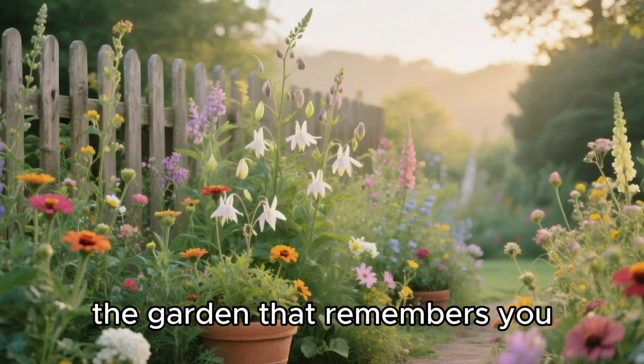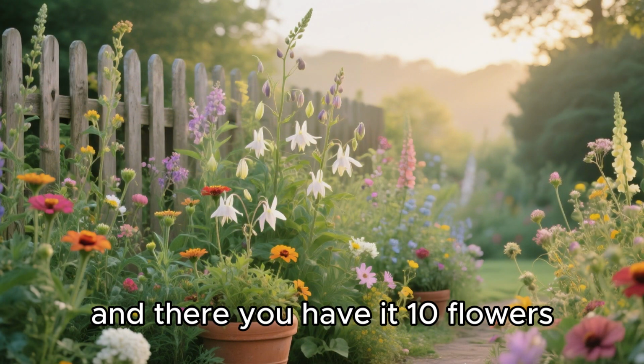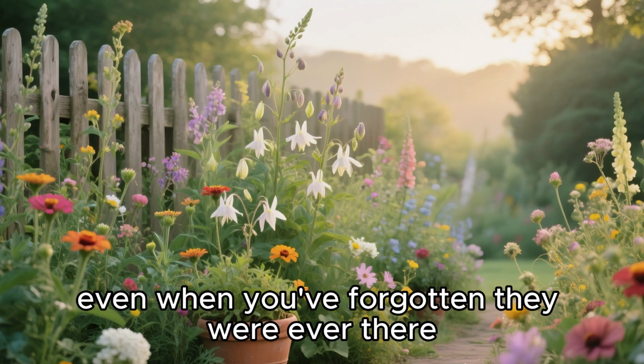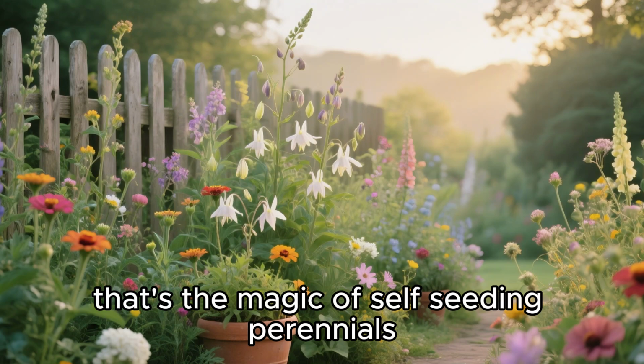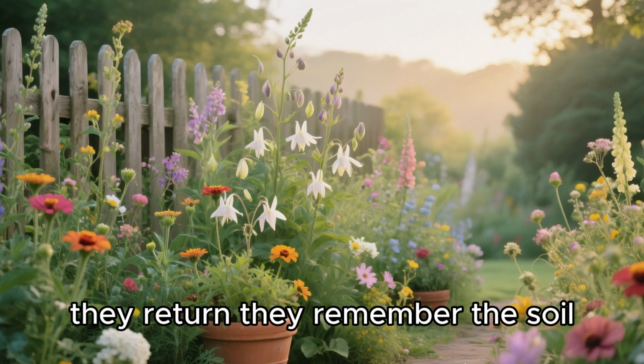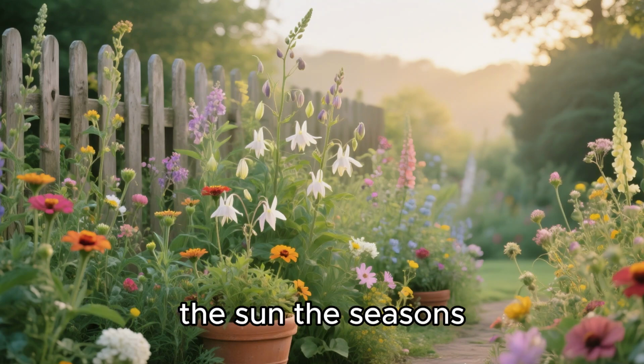The garden that remembers you. And there you have it, 10 flowers. 10 quiet miracles that know how to come back home, even when you've forgotten they were ever there. That's the magic of self-seeding perennials. They don't just grow once, they return. They remember the soil, the sun, the seasons.